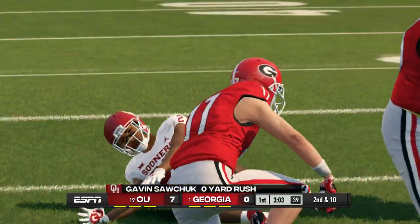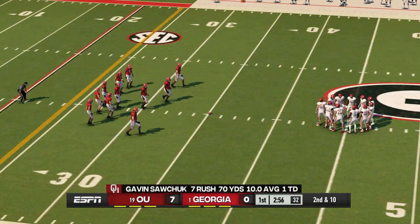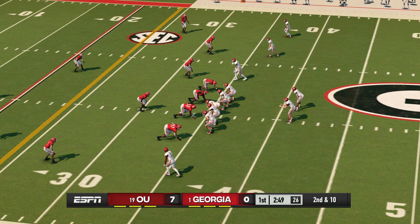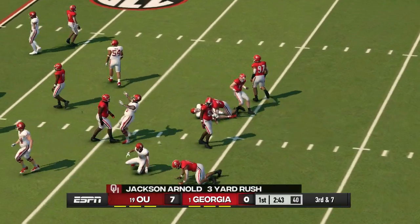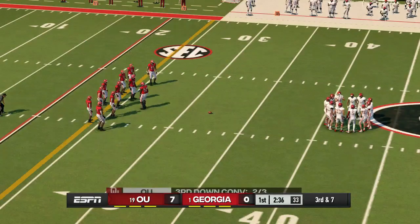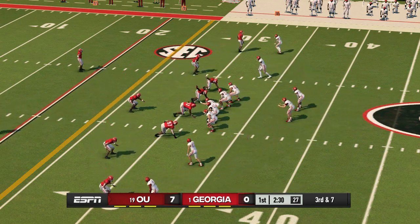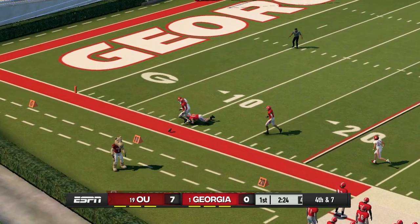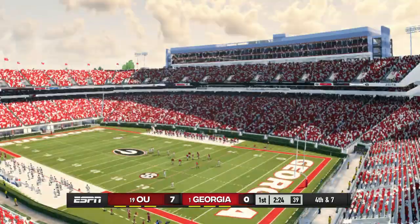Runs left and quickly taken down. That makes it second and 10. That's a great tackle at the 32-yard line. Third down now, and they need to get it to the 25. He lets it go. Well, that's one effective way to slow these guys down, getting a hand between the ball and the receiver.